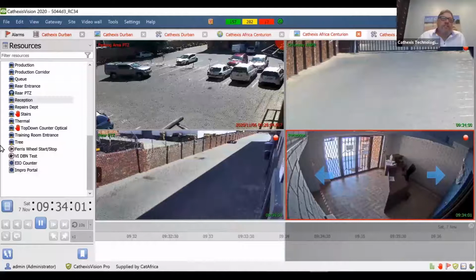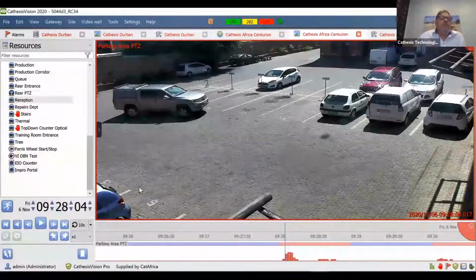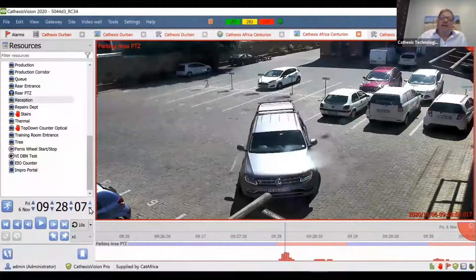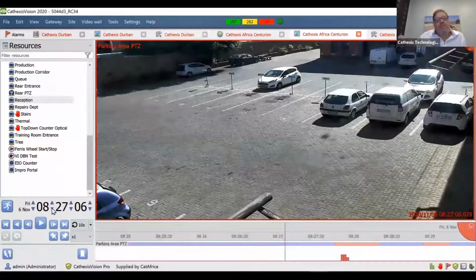I'm going to choose a camera. And now I want to go backwards. So immediately I can go to the navigation. And if I want to go back 1 second, all I do is I click the down arrow and it goes back 1 second. And I can scroll. That is how quick it is to immediately go back. And what is really nice with our interface, and you can do the same with hours and with minutes and with days, what is nice with our user interface, you can do it in the same window. You don't have to open a separate window.